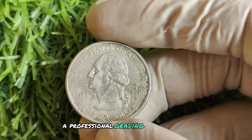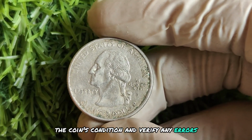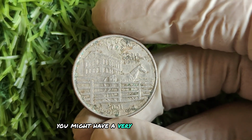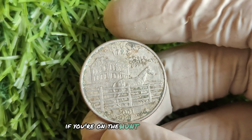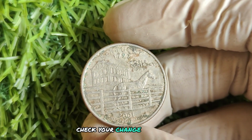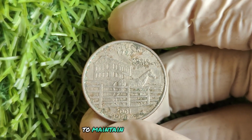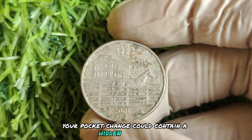A professional grading service will examine the coin's condition and verify any errors. If you're lucky enough to have a high-grade, error-rich 2001 D quarter, you might have a very valuable coin on your hands. Here are a few final tips if you're on the hunt for valuable quarters like the 2001 D. Check your change carefully, keep an eye out for any unusual features, and consider storing your coins safely to maintain their quality. Who knows? Your pocket change could contain a hidden treasure.